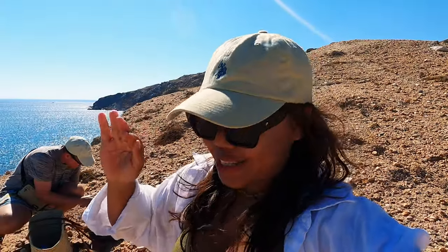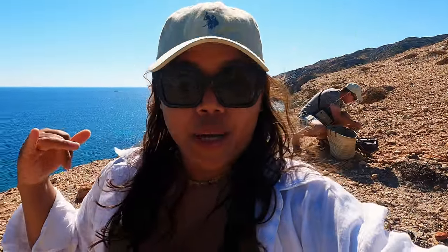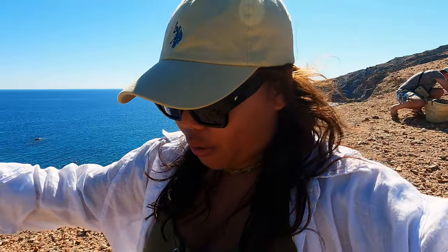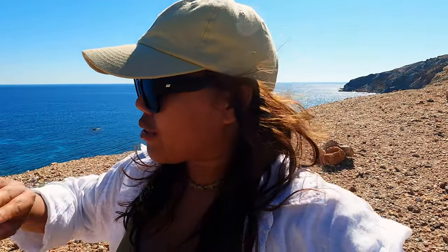You guys, look at this spot right here. It looks so beautiful. We're here on the top of the mountain. It's not really that high, but you can see the whole view of the beach. It looks so stunning from here. Check this out.